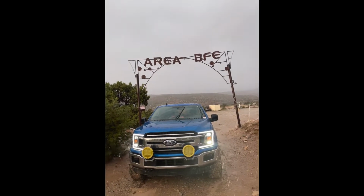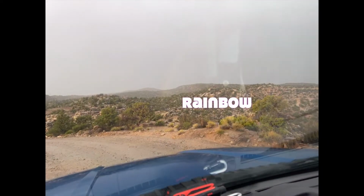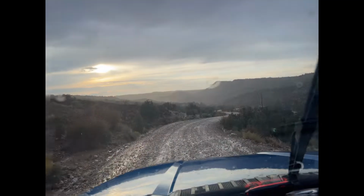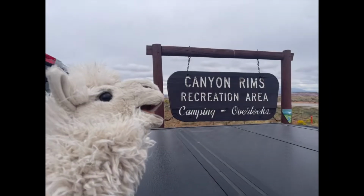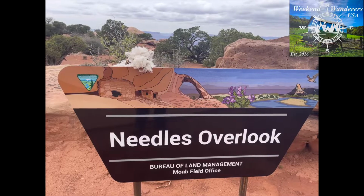Decided to head over to Canyonlands. In the middle of that, got caught in a rainstorm. In the area, I was absolutely blown away by the amount of water, the rainbows that I saw, and just how much the desert changes with the moisture being added to it.